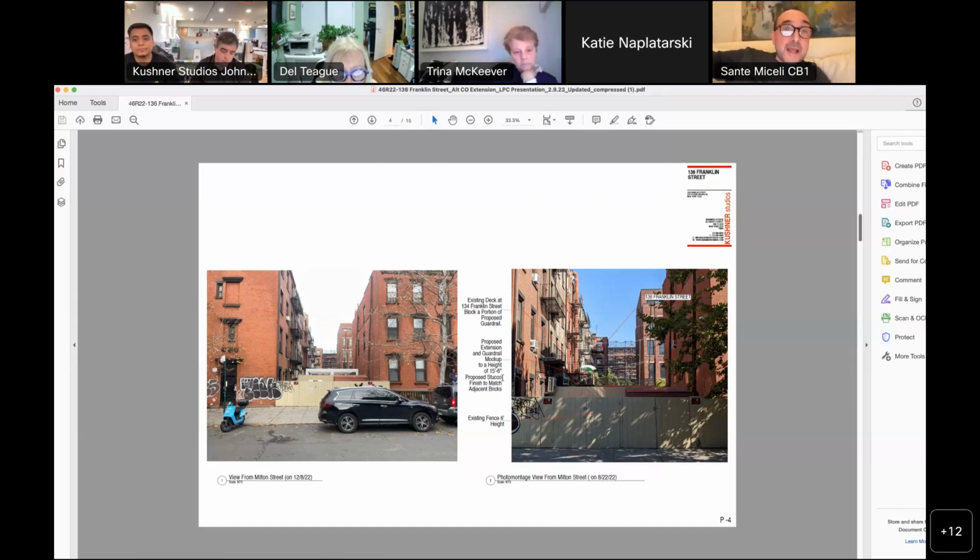I remember that being an empty lot. You remember too, Trina, from Greenpoint Avenue, next to the little building, there was a barber place. And that lot was originally, historically, an access to this historic warehouse, which was also a mix of manufacturing at that time. Sante, let's let someone else speak first. That's it for now.